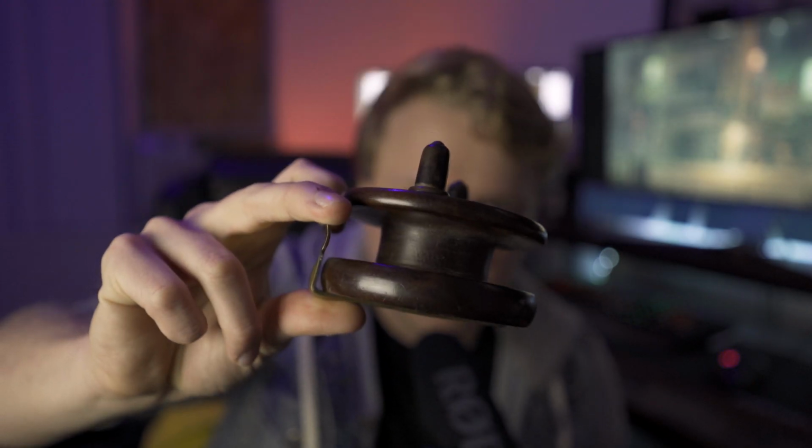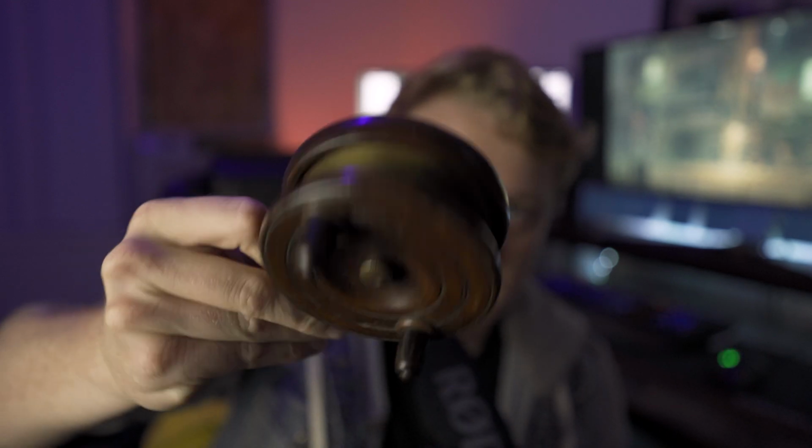I also got a wooden fly reel, which I'll show you real quick, and then we will probably do another video in the future on that one. So this is the fly reel I got. This is pretty cool. I like it, but this is for a different day. So let's get into what we're using tomorrow, which is this guy right here.